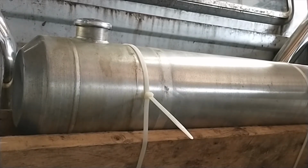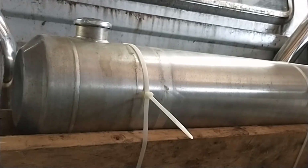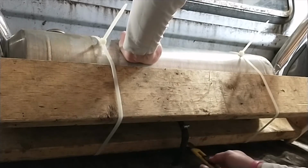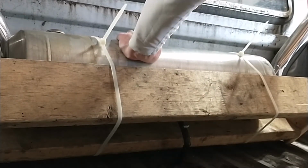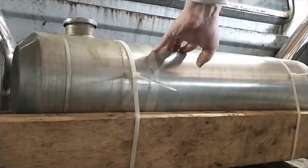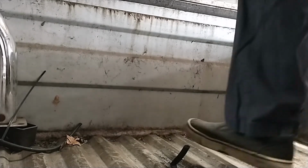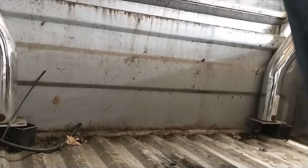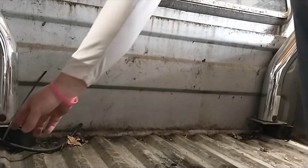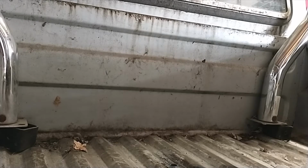One second. Here we go. We're just going to cut it. Still a little bit of fuel, but that'll evaporate. So we'll move this back. I'm just going to use my foot here to shove that back. It's like something we use for bleeding brakes, I guess. Let's get the tank and set it in place and see what we got.